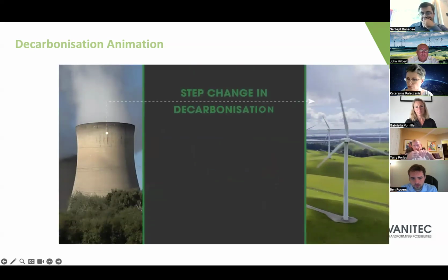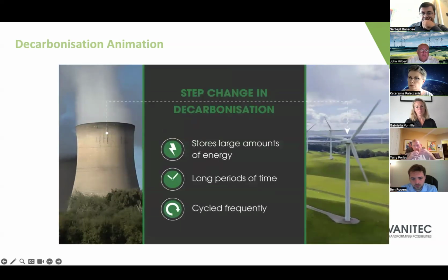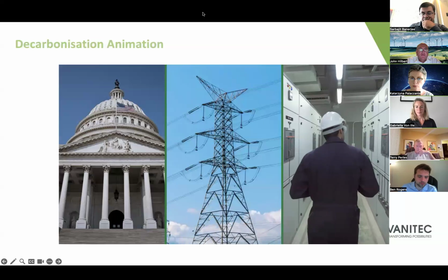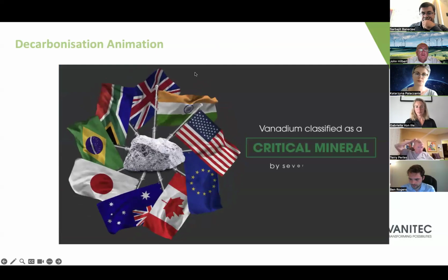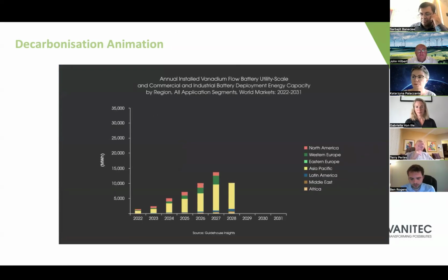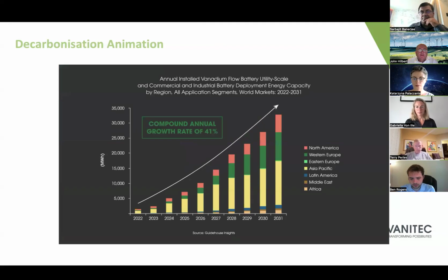These factors provide the necessary step change in decarbonisation and the flexibility required for net zero power systems. Vanadium flow batteries have also been attracting interest from governments, utilities, and independent power producers, while vanadium has been classified as a critical mineral by several countries around the globe. On the back of increased demand for energy storage, forecasts show that annual global deployments of vanadium flow batteries are expected to grow 22-fold by 2031. This represents a significant compound annual growth rate of 41%.